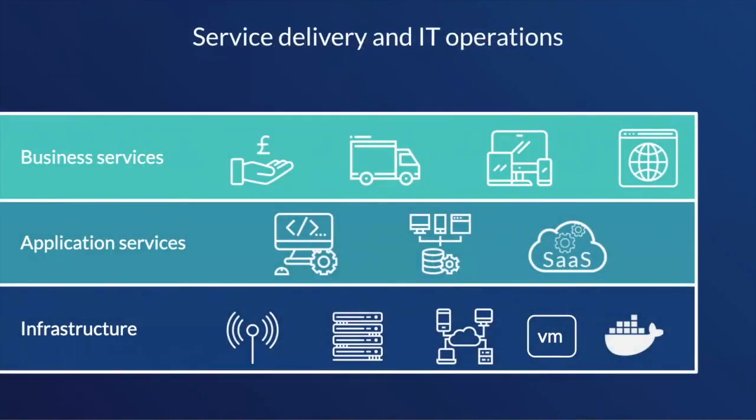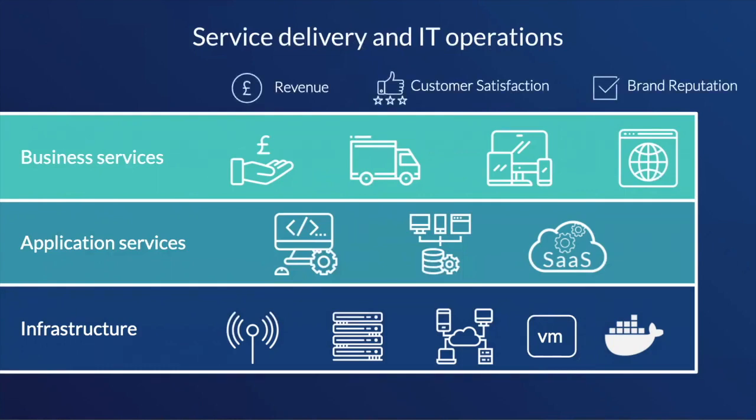Let's look at this more closely. Delivery of your business services has become increasingly digital, whether providing online services across the web, calling off services from your supply chain, or interacting between different areas of your own organization. Your business services are typically measured for their performance against key performance indicators, KPIs, such as revenue, customer satisfaction, and brand reputation. These services will often be delivered via applications which have either been developed in-house or bought in as packaged software and tailored to your needs.